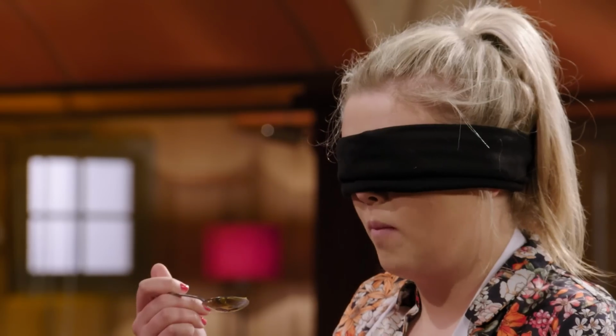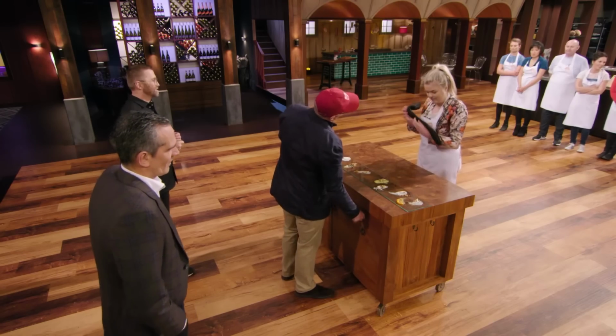I want to say kumara. Kumara is correct. Well done, Sarah. Give me the texture. Is it bacon? No, it's not bacon. It is duck skin. Got the kumara, and that was hard.